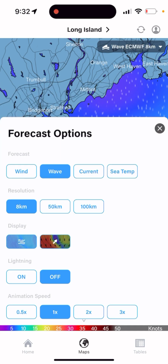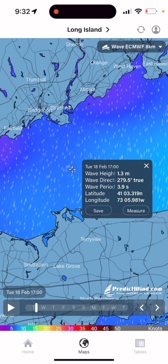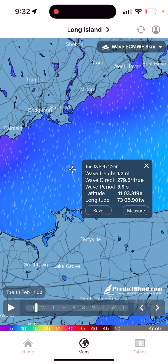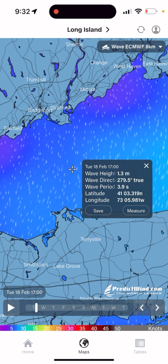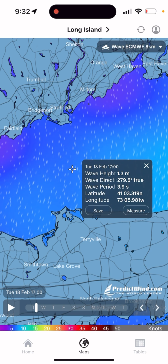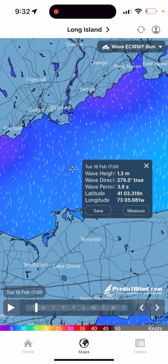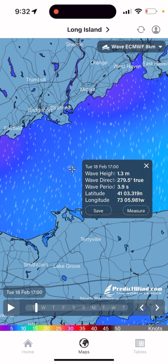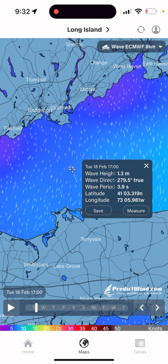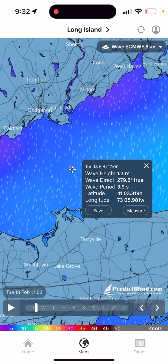We can also do PredictWaves. So here's the waves, and so we can look at any point in Long Island Sound here, and it's going to show the wave height, the wave direction, and the wave period. And wave data is very, very important because that will give you an idea about what the conditions are for your crew getting seasick, including yourself. So very high waves and very tight period means a lot of vertical acceleration, so that's not good. So kind of a day that you don't want to go out on.